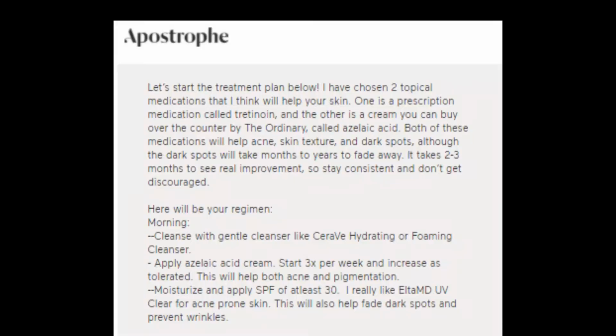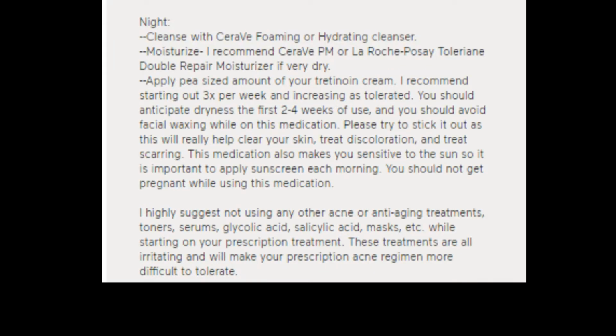So I uploaded the pictures, created a profile, gave them some information about my skin, and literally within, I would say, 6 to 8 hours, the dermatologist had already emailed me back to let me know what she suggested for me. I'm going to also take some screenshots of all the directions she gave me because it was a lot of information, but very helpful and thorough. So I'm going to screenshot what she told me exactly to do.